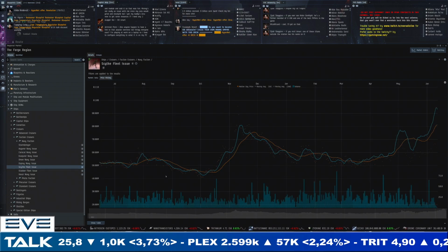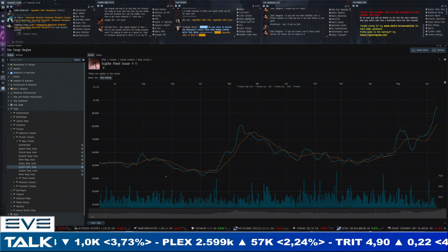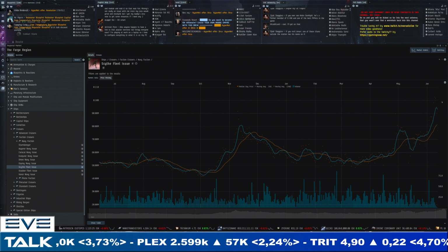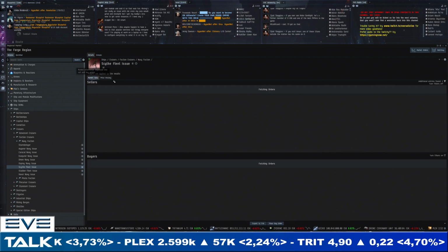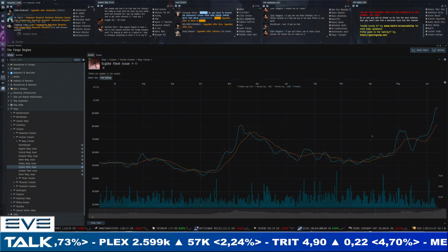Next we've got the counter move. Here is the Scythe Fleet Issue. So it does really look like Caldari and Minmatar are the ones that have made the biggest moves. So Scythe Fleet Issue, very pronounced 1 year high point, 95 million to 100 million for the sellers, 76 for the buyers.